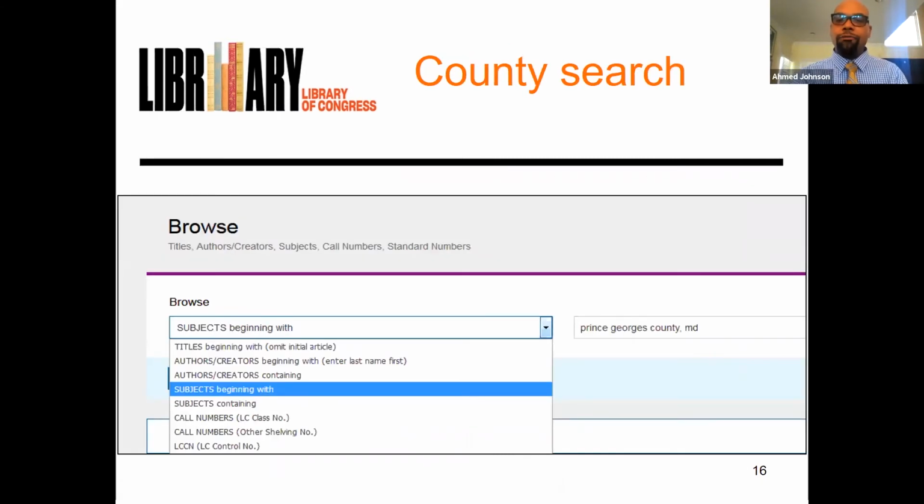Also at the Library of Congress, we have local histories for the entire country, not just the Washington, D.C. area. So if you know what county your relatives lived in, I live in Prince George's County, which is in the state of Maryland. So I did a similar search. I went to browse, I selected subjects beginning with, and I simply typed in the name of my county, followed by the word county and the state. And let's see what I get.